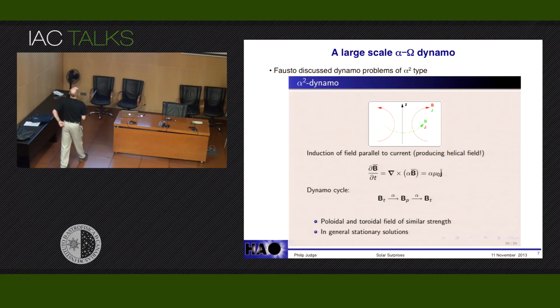What this means is that, because you've got a curl of this thing here, this is a change, if you think of it like this, from poloidal into toroidal, and then if you do this more than once, you've gone from toroidal to poloidal, and then poloidal to toroidal. So here, you have a complete cycle in principle. Okay? Whether this works on a 22-year scale seems unlikely because, in general, you have stationary solutions to this kind of problem. These are slides taken from Matthias Rempel, another colleague of mine.